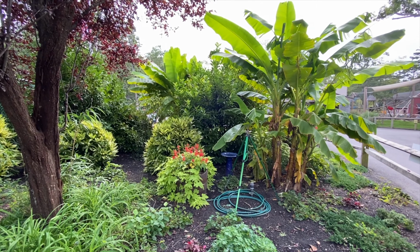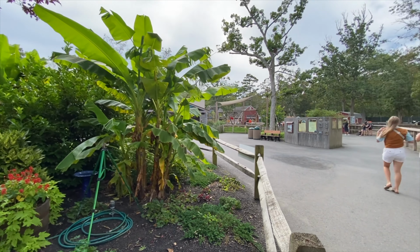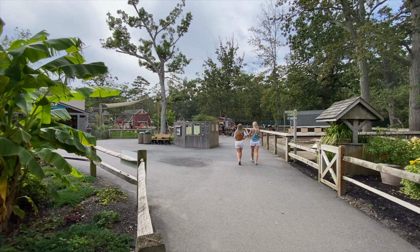Now, as I mentioned before, it is free to come in, but I would always suggest donating at least $5 per person, just because it's free to the public, but you want to donate so they can add more exhibits and things like that. And we are in. Not too crowded today. It's the off season, well, the shoulder season.